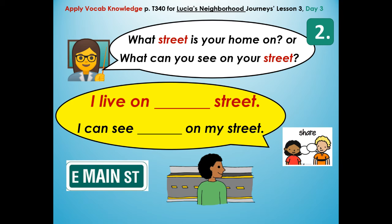Well, I know that I live on 98th Avenue Court East. That's the street that I live on. And some things I can see on my street are the houses nearby me. I can see parked cars. I can see trees. I can see a street. I can see sidewalks. I can see a lot of things on my street.